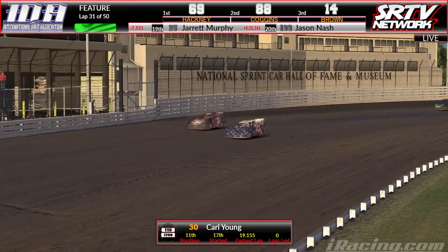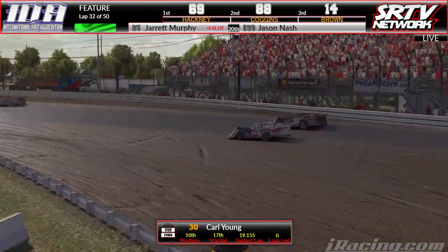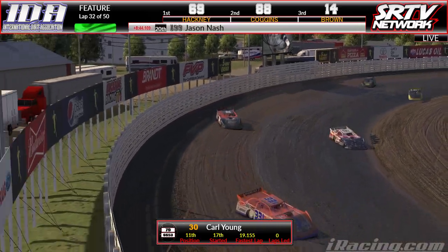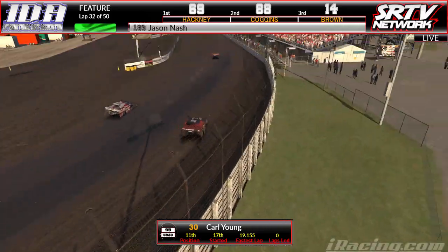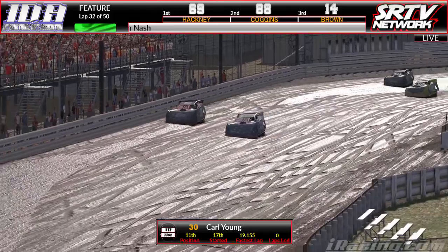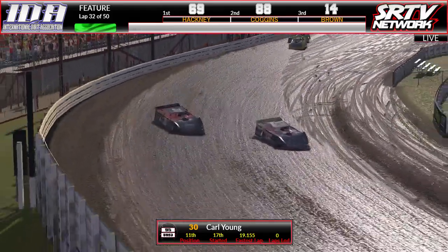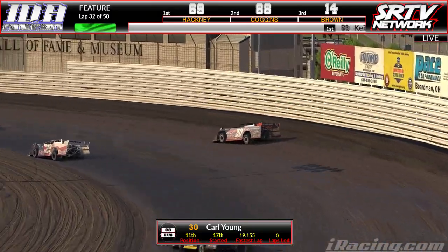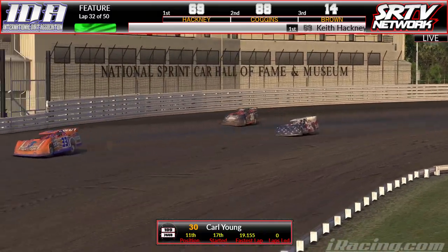Oh, Troy gets on the berm just a little bit. Don't really mess him up a whole lot. That's what I was talking about. Sometimes they get on it and they lose about a tenth or two, but that time it didn't seem to upset the 124 of Troy Stucklish, as he is still a nose out on the 30 of Carl Young.